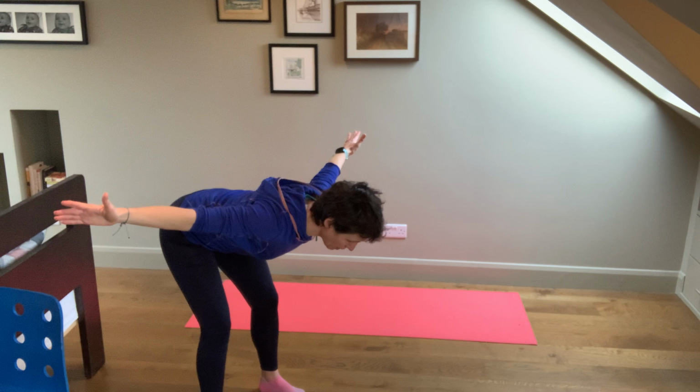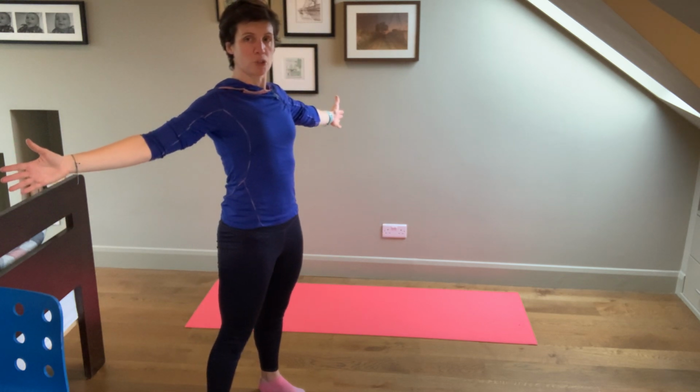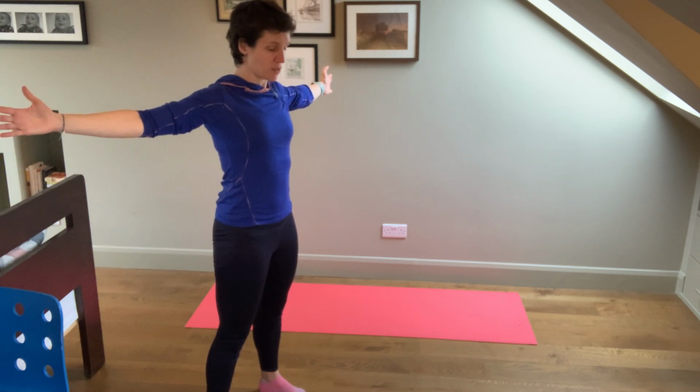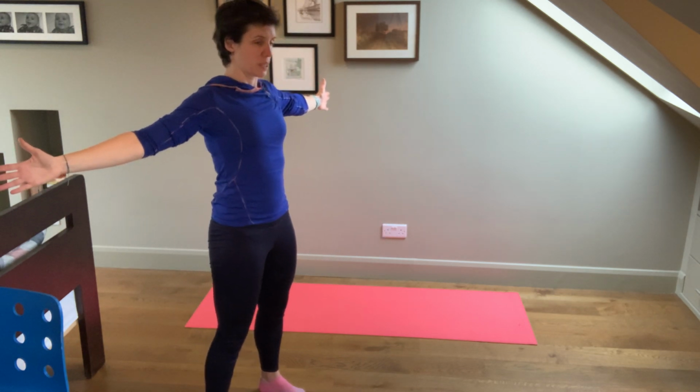And I'm going to go there with a straight back until I feel a little stretch in my hamstrings. And then I hinge back up, driving my hips forward and squeeze the glutes at the end there. Okay, we're going to do 8 of these together, so let's go. So hinge forward, lift back up, squeeze.